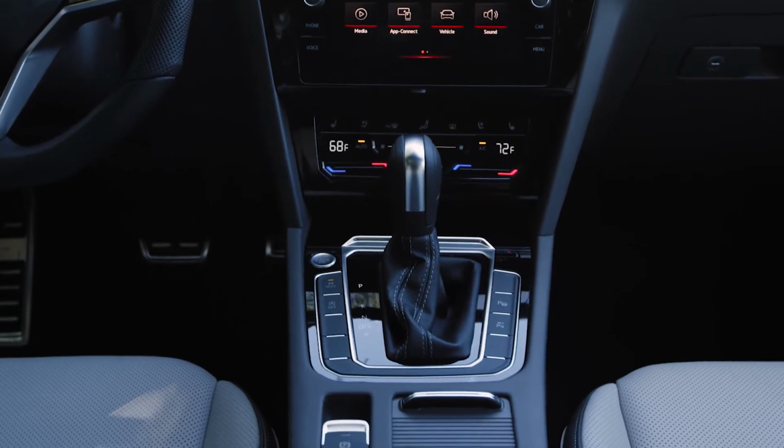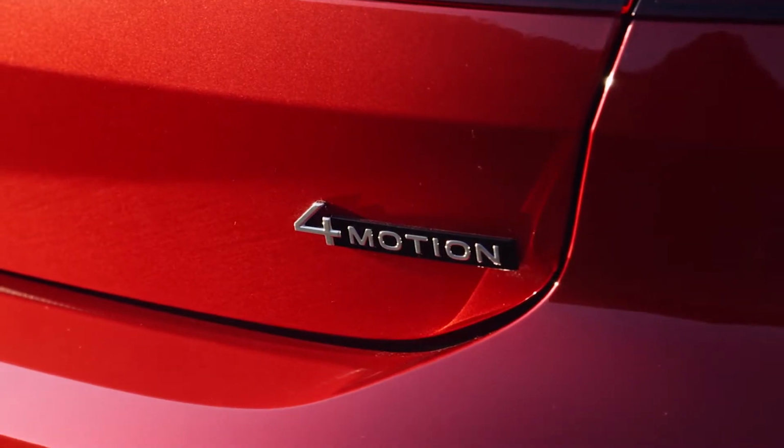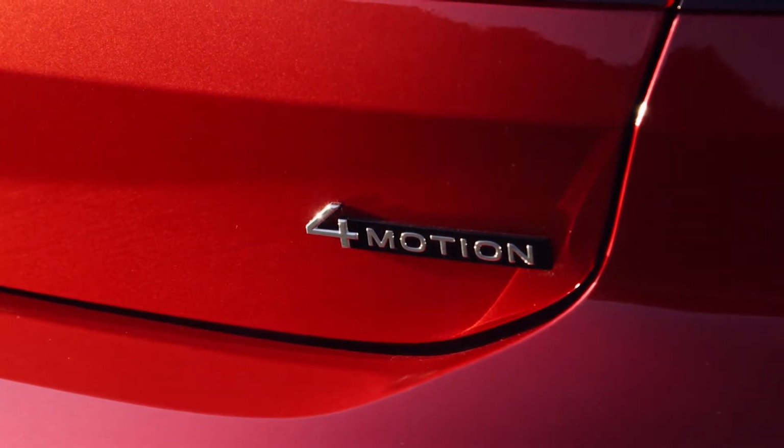All VW Arteons have a 2-liter turbocharged engine that makes 268 horsepower and 258 pound-feet of torque. They all have an 8-speed automatic transmission with the Tiptronic manual shift system, so this does have paddle shifters. And you can get either front-wheel drive or 4Motion all-wheel drive. This one is equipped with all-wheel drive.